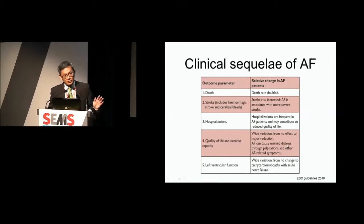Now, this is the trouble with atrial fibrillation. Death rate is doubled. We do know that patients with atrial fibrillation have an increased risk of strokes, a 5 times increased risk of stroke compared to one without atrial fibrillation. And the outcome for strokes sustained by a patient with atrial fib is worse. You are more than aware than I about hospitalization, or unplanned and unscheduled clinic visits and hospitalization in this group of patients with atrial fibrillation. The quality of life and exercise capacity drops dramatically.